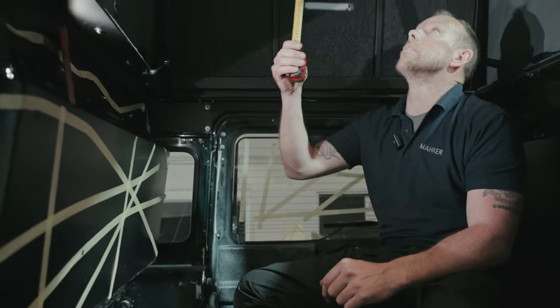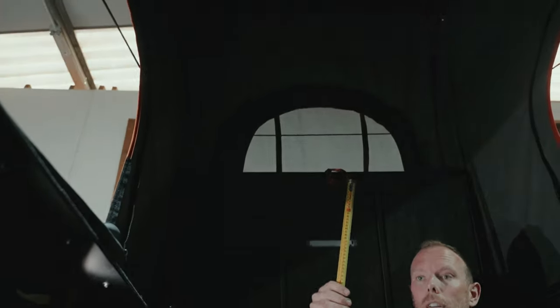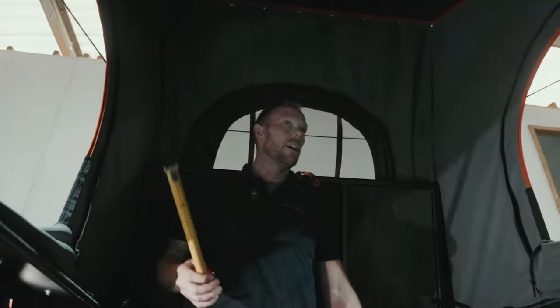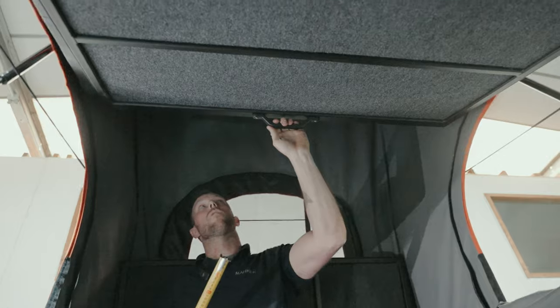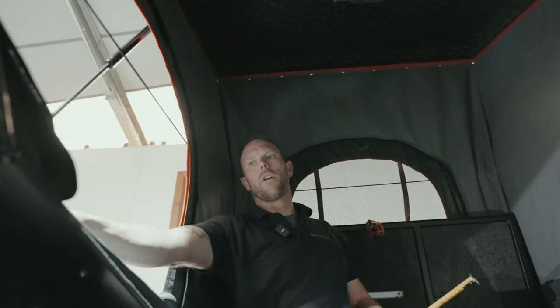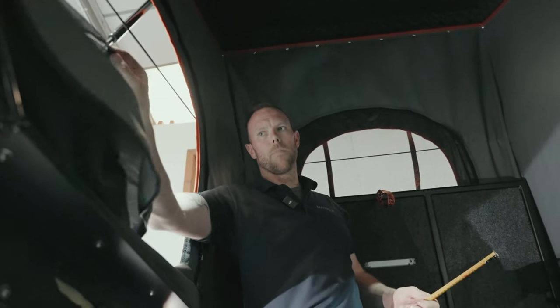We've gone for this, I can't really pronounce this right, Icarus, I think it is, pop top, and look, I'm 6'4" and I can stand up in here very happily. There's a bed above that, and it drops down like so. Really nice bit of kit, do love it. It's got a double skinned outer, we've got mosquito nets, and John's wife is very pleased to know about those.